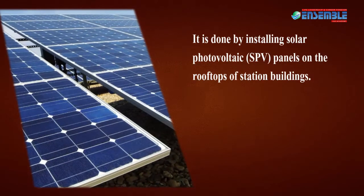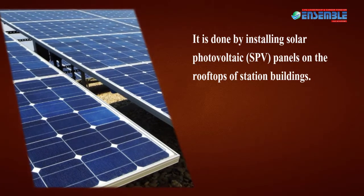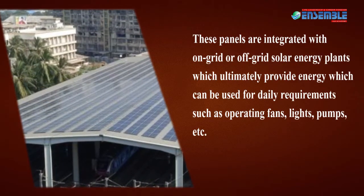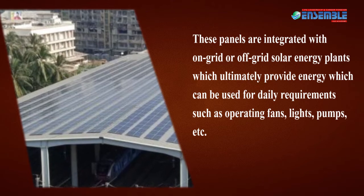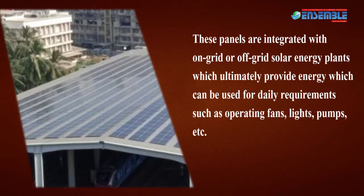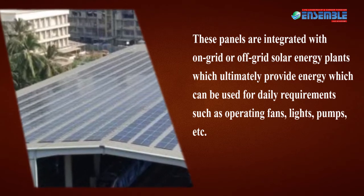It is done by installing solar photovoltaic panels on the rooftops of the station buildings. These panels are integrated with on-grid or off-grid solar energy plants, which ultimately provide energy which can be used for daily requirements such as operating fans, lights, pumps, etc.